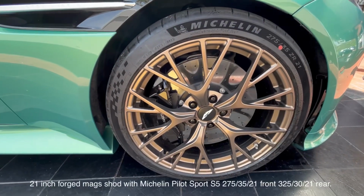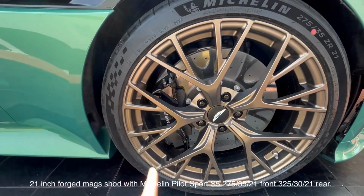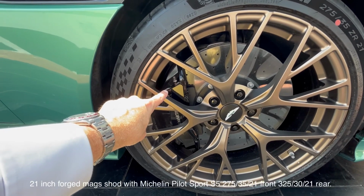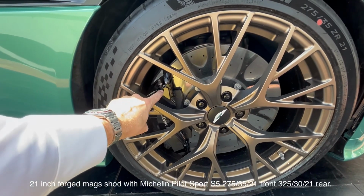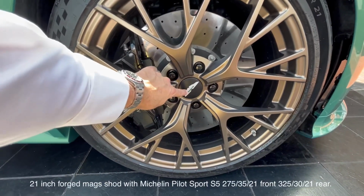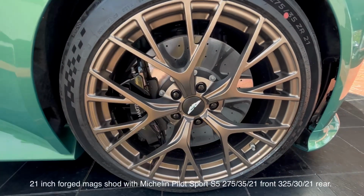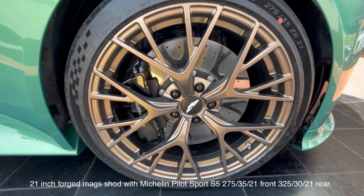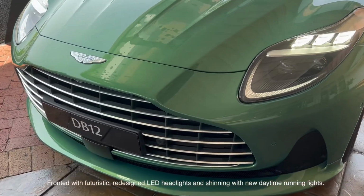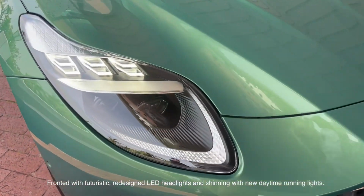So let's check out the mag wheels on this particular Aston, 21-inch in a goldy bronze design. There we go, beautiful mag wheels. Then we have the carbon ceramic braking package, and they are black calipers, the branded Aston Martin black calipers. We have the center logo, the new Aston Martin wings, beautiful design, and shod with the Michelin Pilot Sport 5S tires.